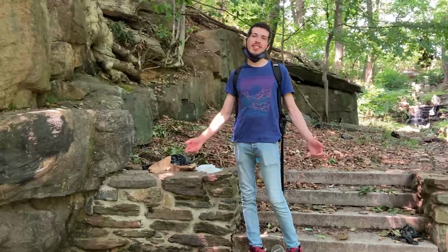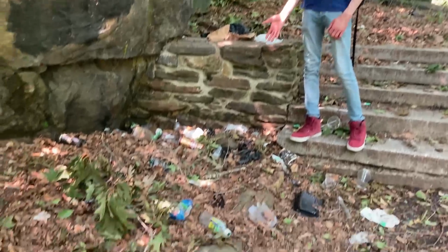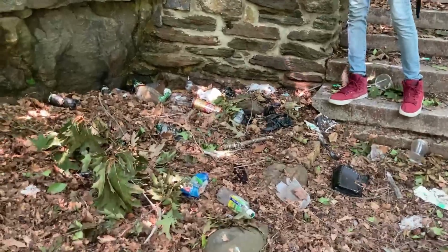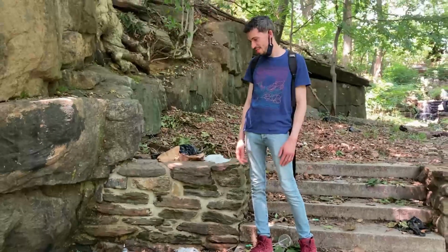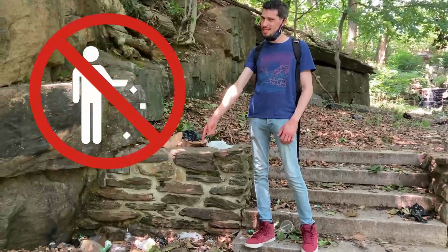So kids, we're out here in nature, but as you can see, we have a reminder of the fact that we're living in a pretty nasty city. Don't litter, all right?